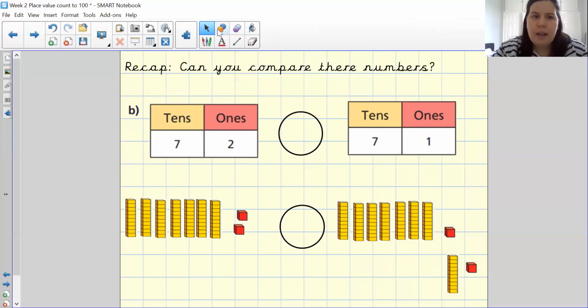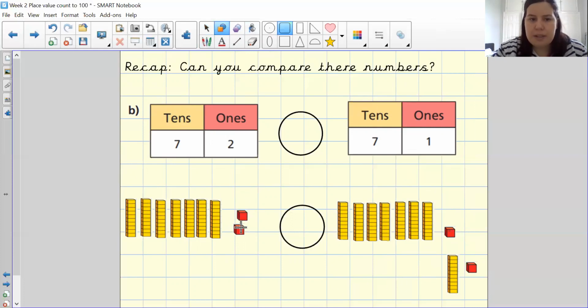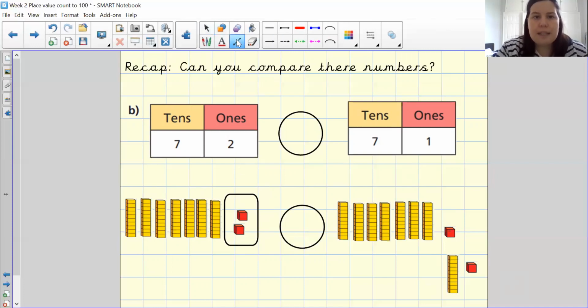So I'm going to look at the ones. You can see the ones for 72 and the ones for 71. Which side has more ones? Well done. It's the 72 that has more. So that means that 72 is greater than 71. I need to make sure that my crocodile is pointing to the larger amounts. So please now tick and fix your work.